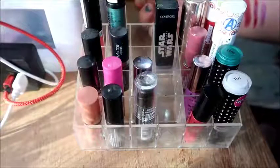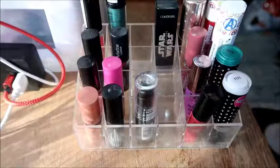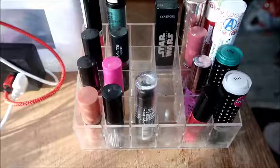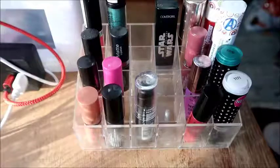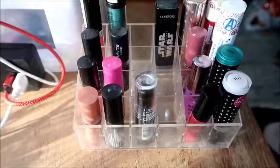It's just, I like glosses. I usually like NYX butter glosses. This one though, I don't know. I feel like it's just not as pigmented as most of the other ones. This is also a NYX butter gloss, intense butter gloss, in the color Sweet Nothing.